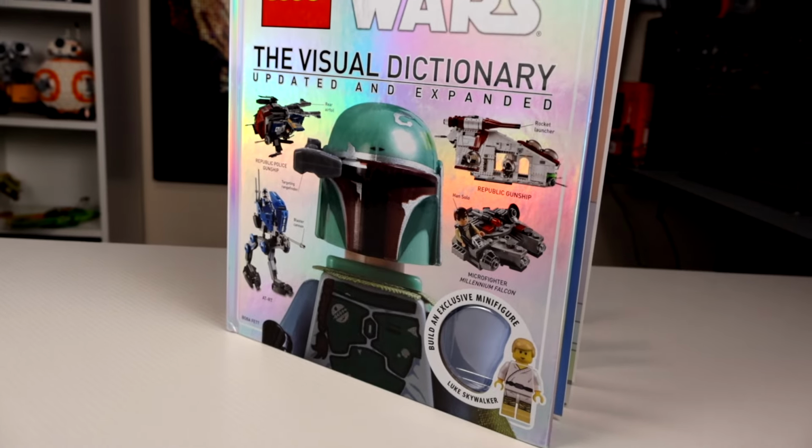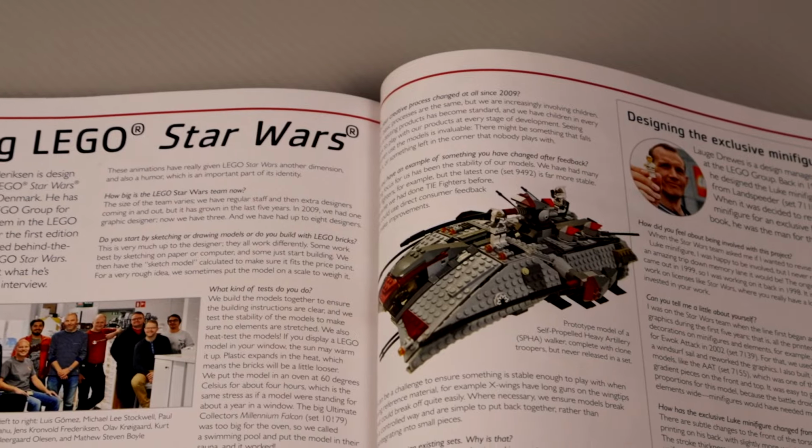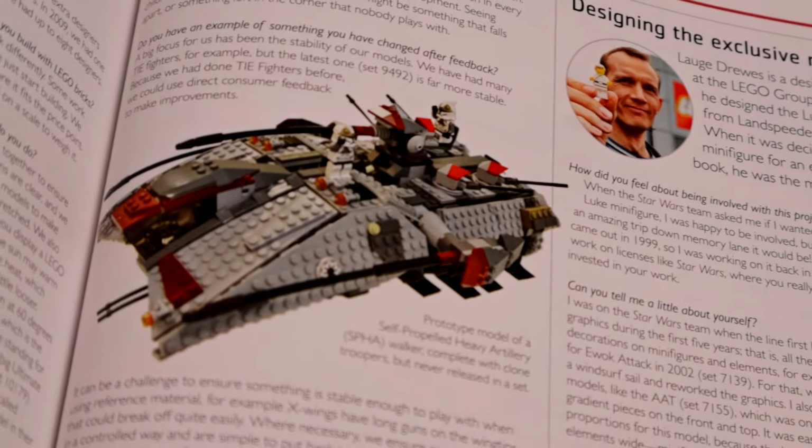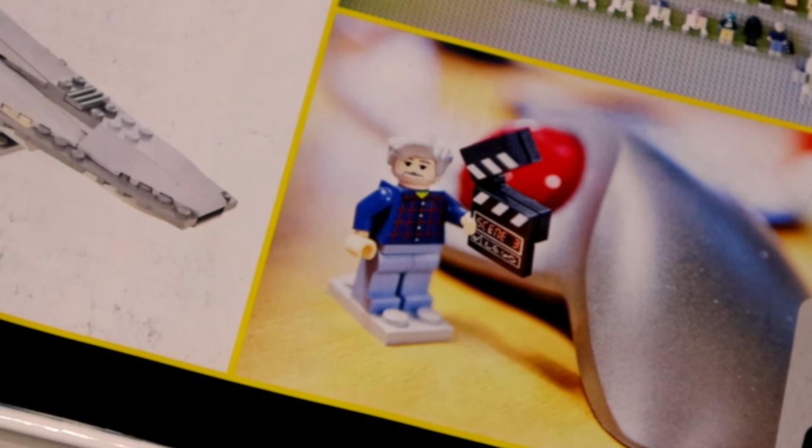I don't know about you, but I find LEGO prototypes so fascinating. In this LEGO Star Wars visual dictionary, you can see the prototype set of a UT-AT that was never released, and even this sick George Lucas prototype minifigure. 50 of those were made, and one was even given to George Lucas himself.